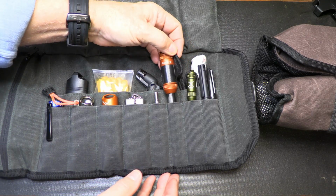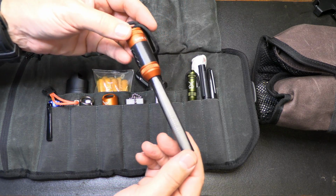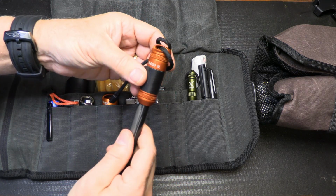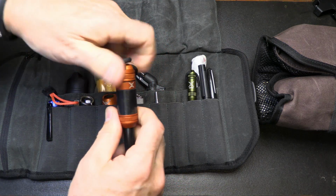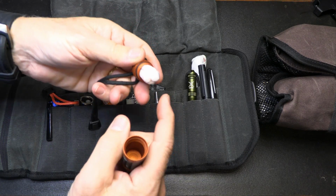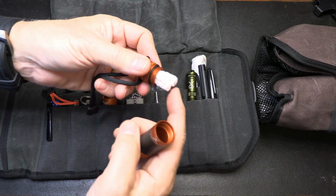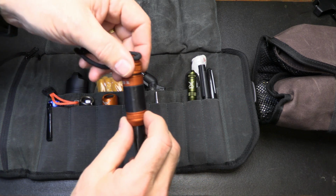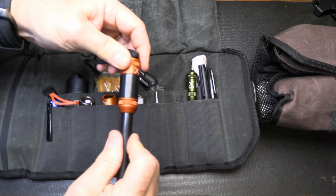Here is one of the fire rods. This is the XL. This thing is massive. I love it. I mean, you can really get a lot of spark. It has duct tape around it. What I really like about these is I keep tinder tabs in here. So I've got tinder, got duct tape, and I got this huge ferrocerium rod. And so this is cool.